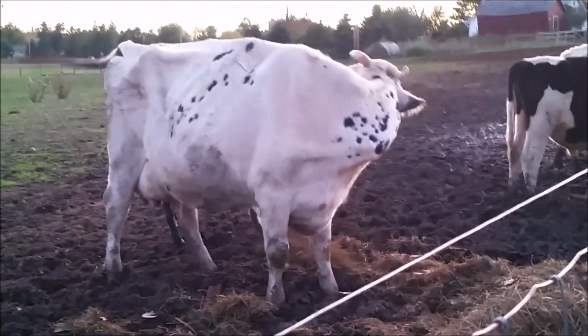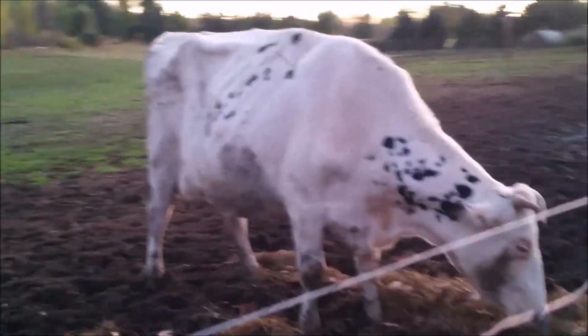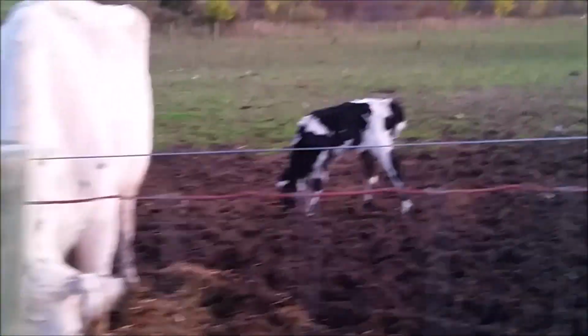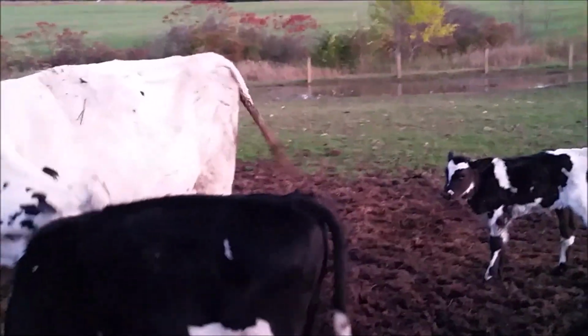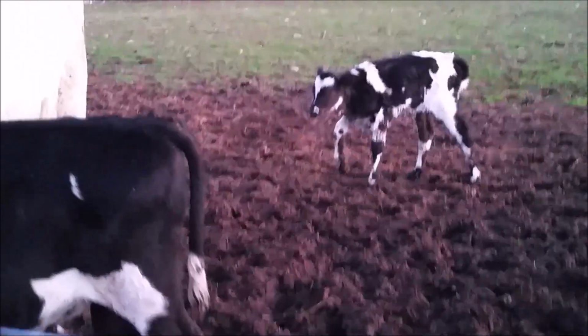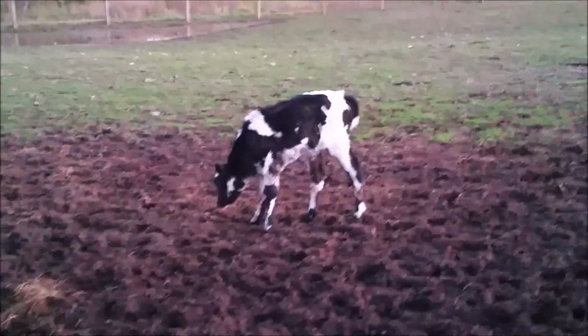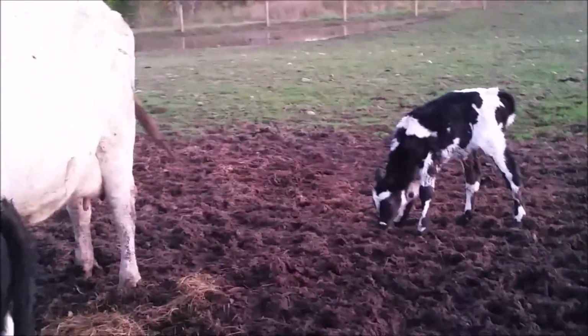And the rest of her placenta and birth sac came out, and she's been managing real well. So we have this beautiful sunset going on, and it's like 7:30. I think it's 7:15. So we'll come back out and check on baby in the morning and make sure she's doing okay. I've got a calf coat ready if she needs it, but it's not supposed to get real chilly tonight. I don't want her to overheat. So we'll keep an eye on her and let you know how she's doing.